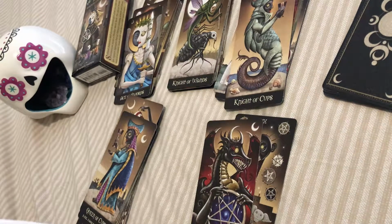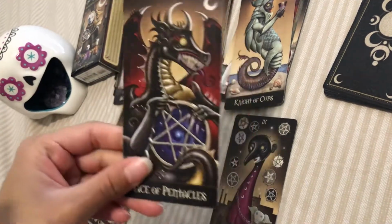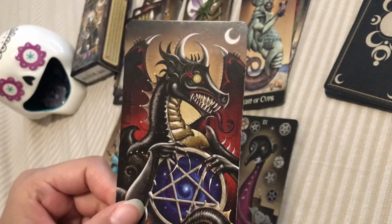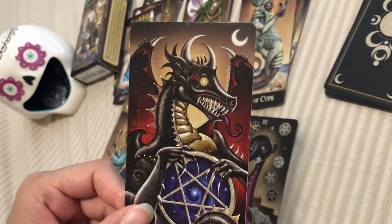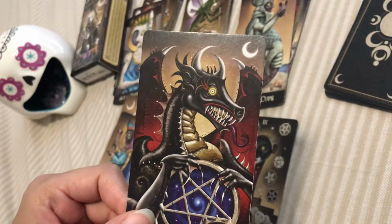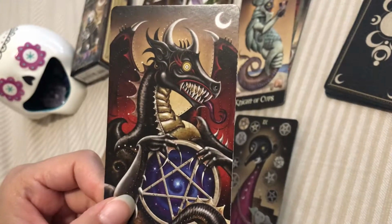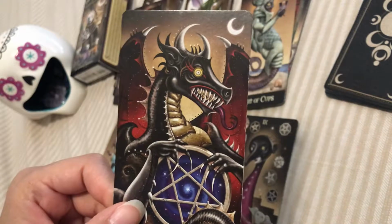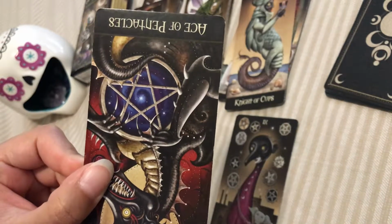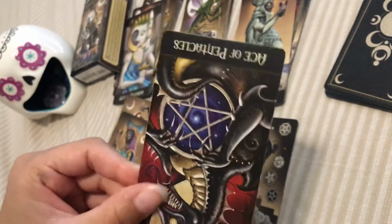So we have the Ace of Pentacles. That dragon just looks fierce. All right, so the dragon grasps the mystical pinnacle, holding the entire universe in his grip. He is a being of pure perfection, in harmony with both the material world and the spiritual realm. Upright meaning: perfection, balance of material and spiritual realms, prosperity, having the will to succeed. In reverse: false happiness, sadness in spite of material gain, squandering wealth.